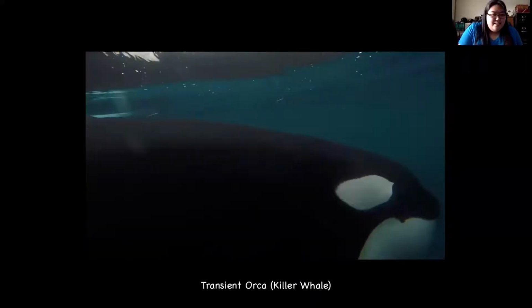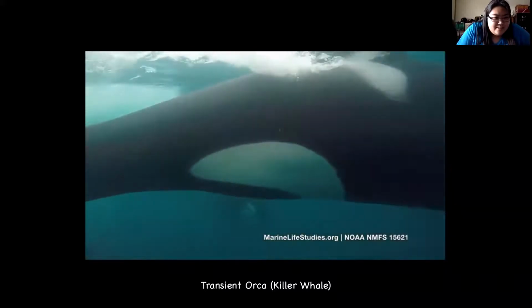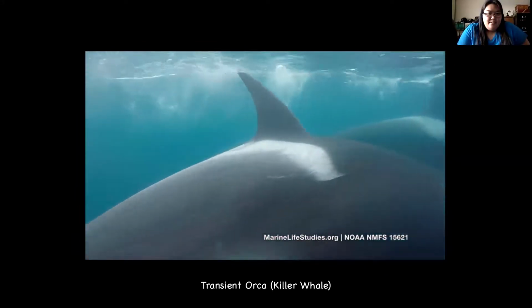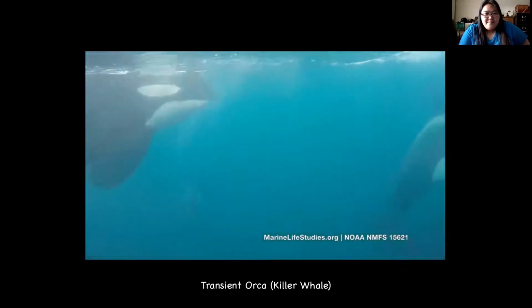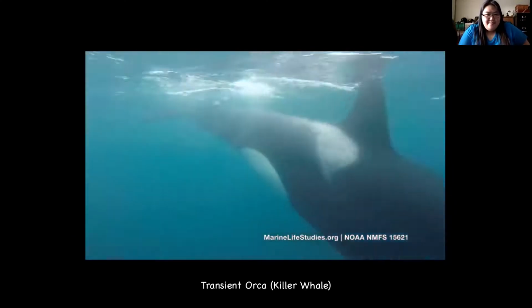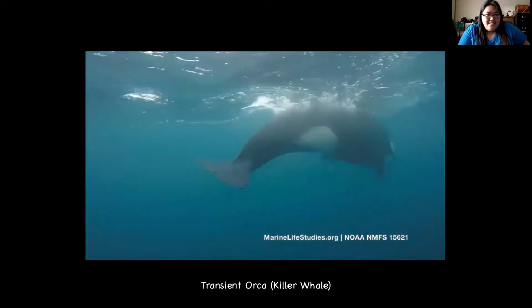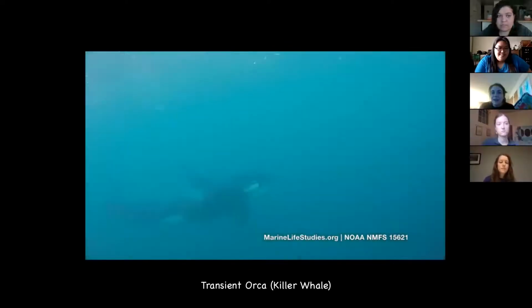And then here's a phenomenal pod of killer whales. Again, the water clarity was perfect that day. And so you can really see them really well. So cool.